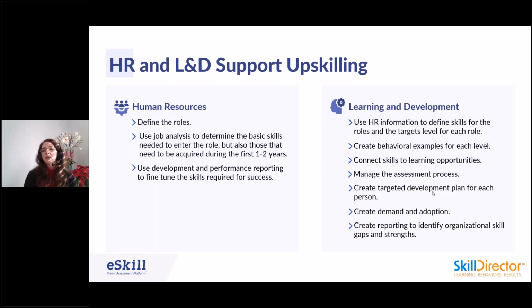So we want to connect those skills. Now that I understand my learning pieces, I want to connect those to learning opportunities. So if I'm closing my skill gap on Excel, because I'm only really at an intermediate level, then I need to know where specifically to go to close that gap, right? And that's where SkillDirector comes in to act as that hub, all right? So learning and development can assess those individuals fairly clearly, attach that to learning opportunities and be able to create targeted development plans for each person.